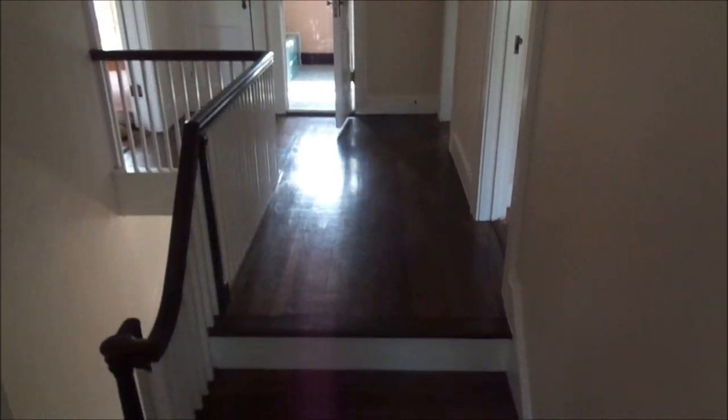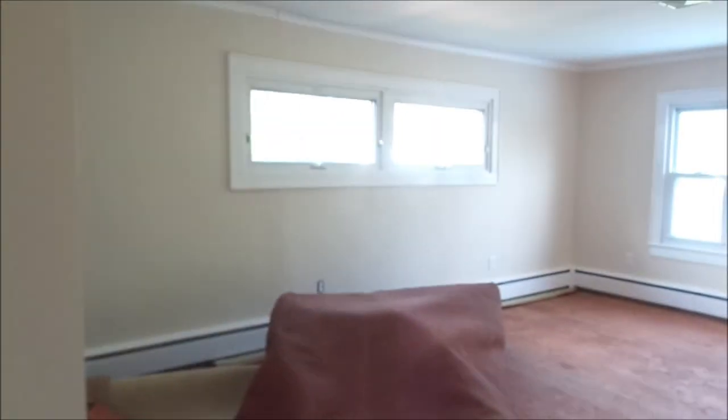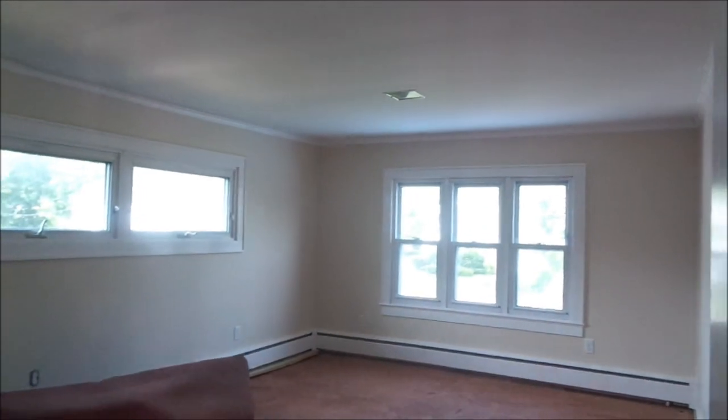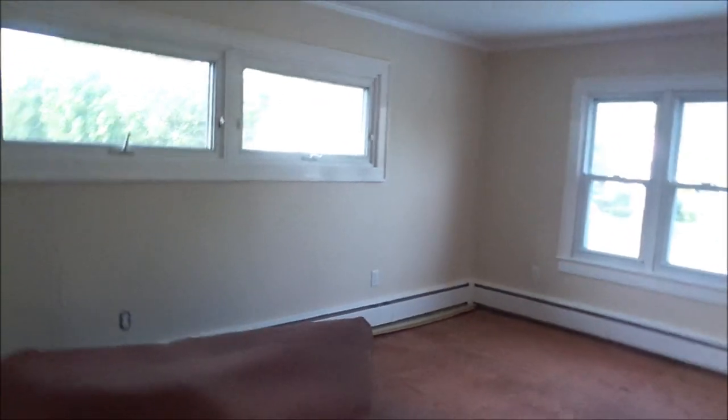It is so beautiful, you guys. I love the railings. I just love the details in it. I love the floors. Okay, so this is my son's bedroom. I know his bedroom is humongous. I'm kind of rethinking, like, should I take this bedroom and give him the other one?